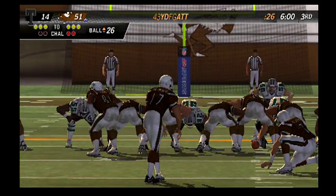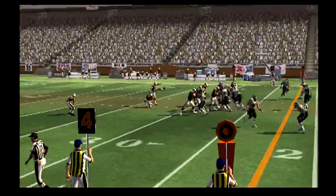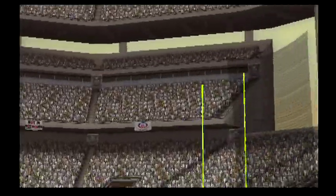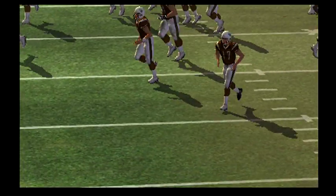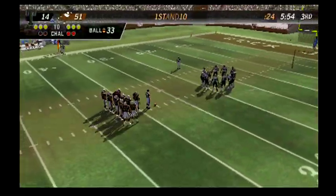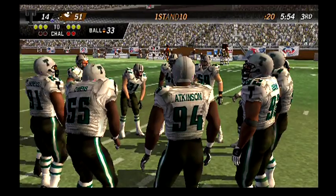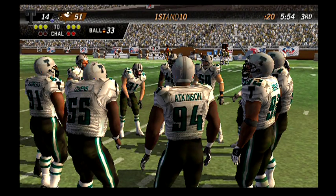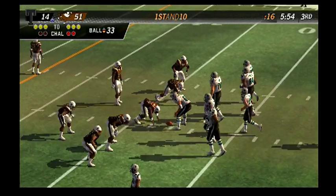They'll line up for the kick, and it should be about a 43-yard attempt. So he hooks the kick and misses the mark. This field goal, they're set to go on offense at the 33-yard line.